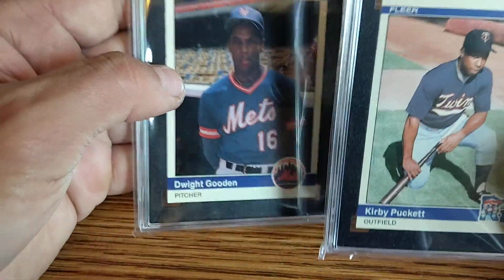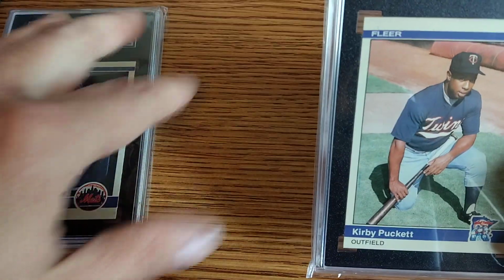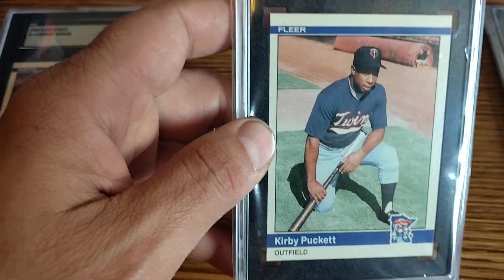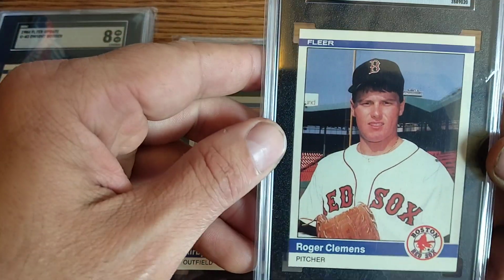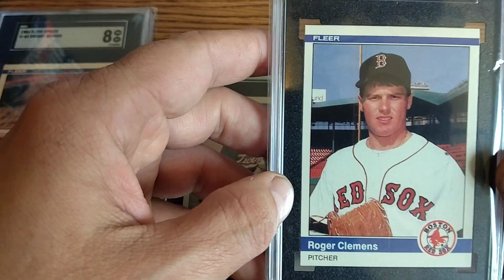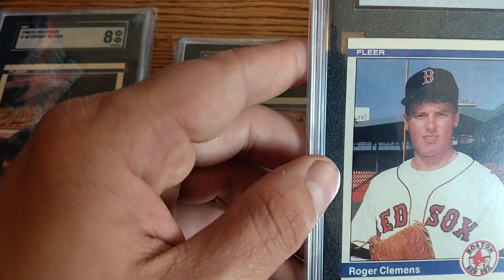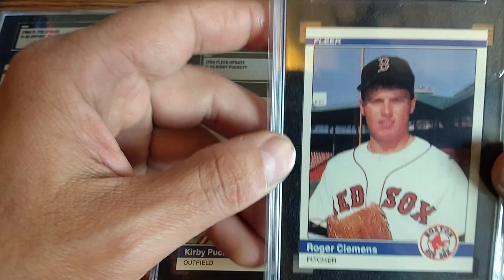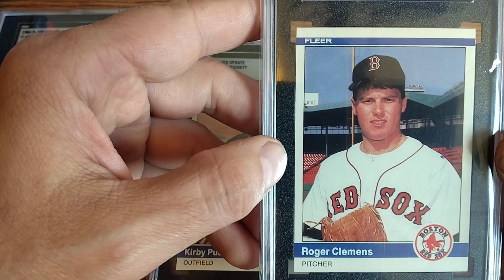Kirby Puckett. Gooden didn't quite turn out to be the superstar long term that these two guys were. Kirby Puckett and Clemens. You could say Clemens at the end lasted so long because of the PEDs. Maybe not. Certainly the PEDs extended his career for sure. But I would say him and Barry Bonds are the two guys who probably before they started using PEDs, they were Hall of Famers.